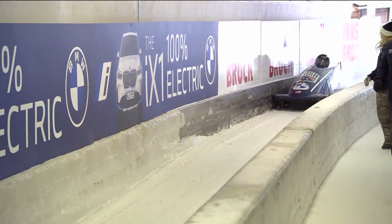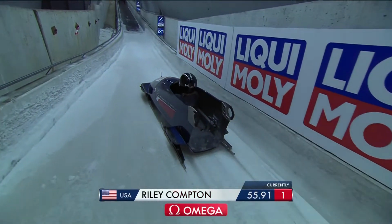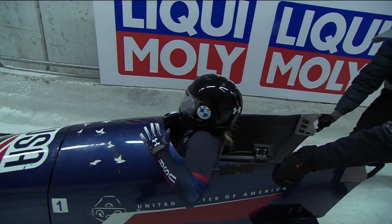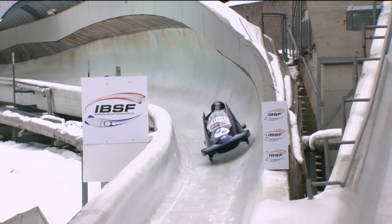So coming down in about 20 seconds fewer than we were in the World Championship in St. Moritz. Much longer track, 1,850 meters. This is a little over 1,200 meters down to the finish line. So Riley Compton completes her first run.